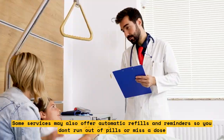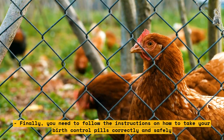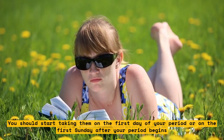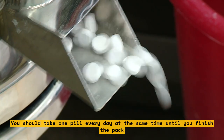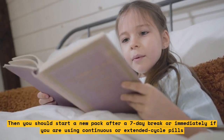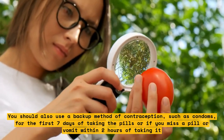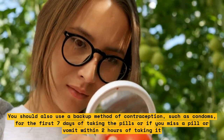Finally, you need to follow the instructions on how to take your birth control pills correctly and safely. You should start taking them on the first day of your period or on the first Sunday after your period begins. You should take one pill every day at the same time until you finish the pack. Then you should start a new pack after a 7-day break or immediately if you are using continuous or extended cycle pills. You should also use a backup method of contraception, such as condoms, for the first 7 days of taking the pills or if you miss a pill or vomit within 2 hours of taking it.